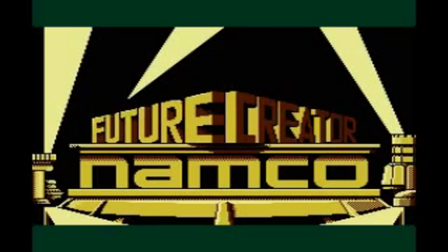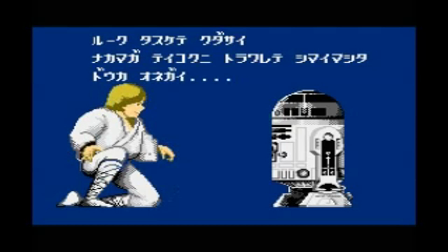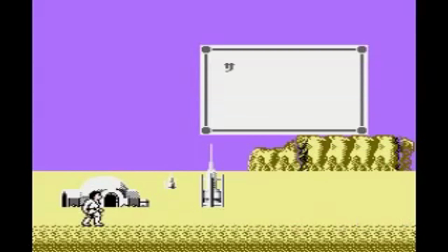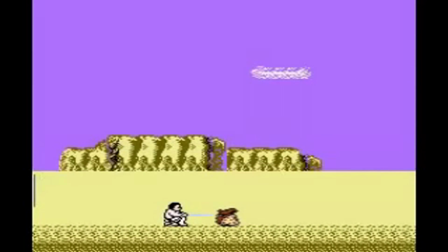In 1987, the first attempt was made at fully recreating A New Hope in video game form, in the form of Star Wars on the Famicom, the Japanese equivalent to the NES. However, this was developed by Namco and never made it out of Japan. The game is a traditional hard-as-nails side-scrolling platformer that takes some heavy liberties with the story.